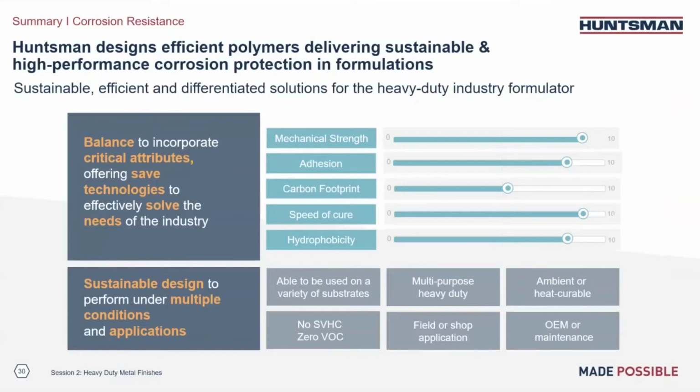As Alex explained, we optimized our portfolio to address multiple needs in the area of corrosion resistance and durability. Attributes like mechanical strength, adhesion, carbon footprint, speed of cure, and hydrophobicity we address through polymer structure and polymer design. At the same time, we keep product features like SVHC-free and VOC-free components in the offering.